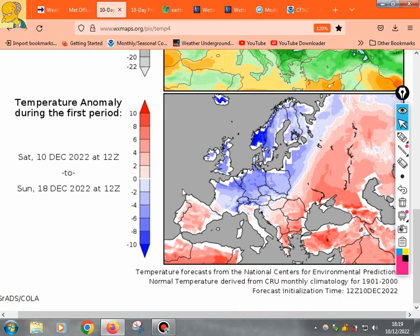So, temperature news from Saturday the 10th to Sunday the 18th of December: significantly colder than average, not just for the UK but for most parts of Europe, only Spain and the southeastern parts of Europe coming out warmer than average. Usually it's the opposite, where places like Greece, the Balkans and Turkey come out colder than average, and the UK comes out milder than average. It's been like that for many recent winters, so this year's been a complete flip on that.